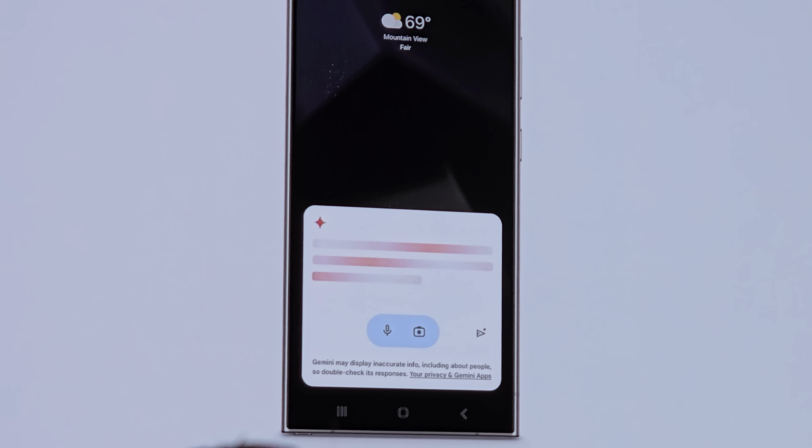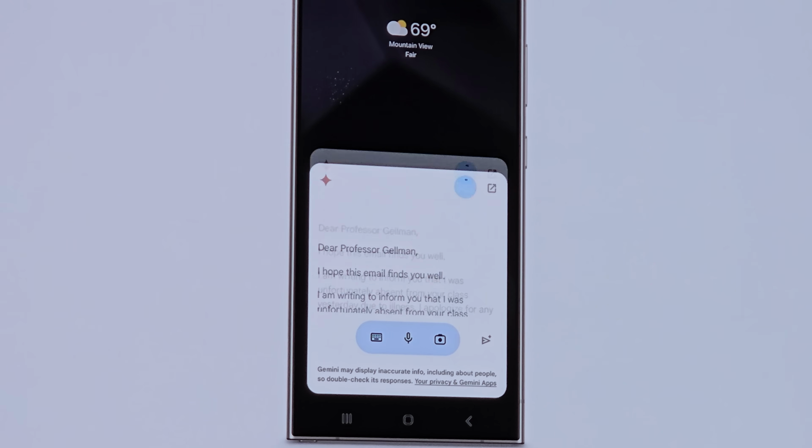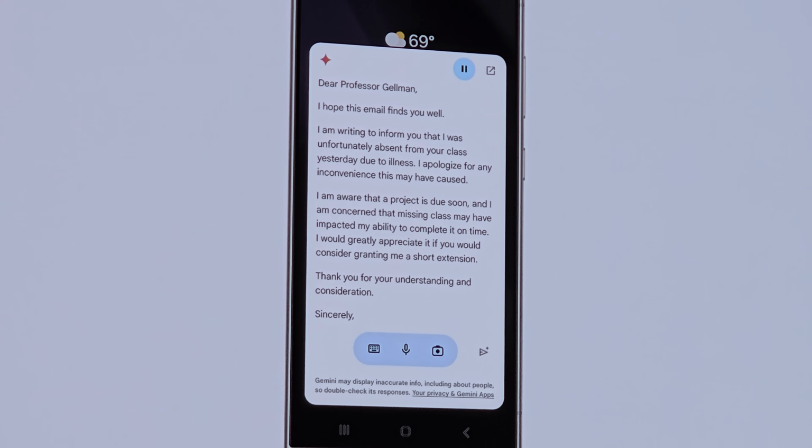Gemini has received a large update where it can now summarize messages in Gmail and Docs, and you can use it to take a photo of an event and it will check your calendar availability. And with the new Gemini Live, it has more natural voices that you can choose from.